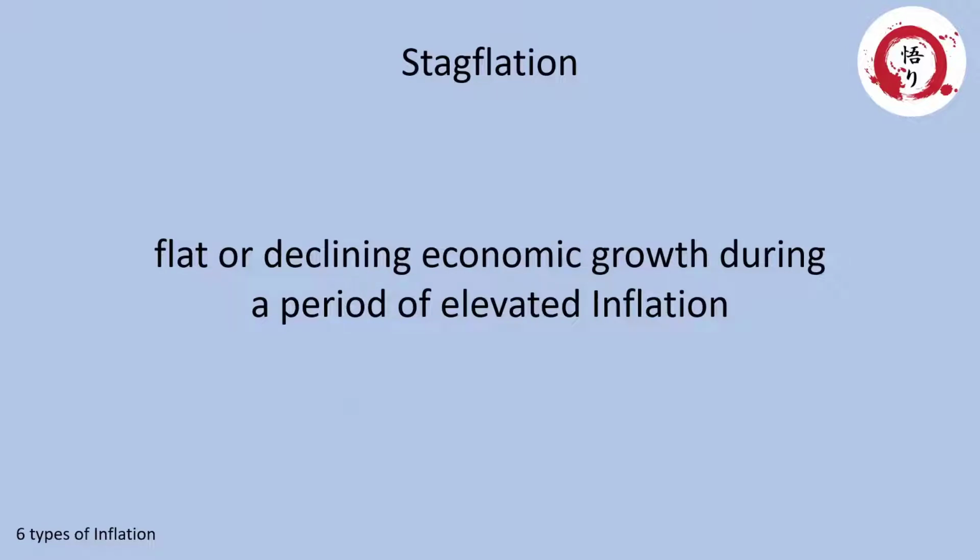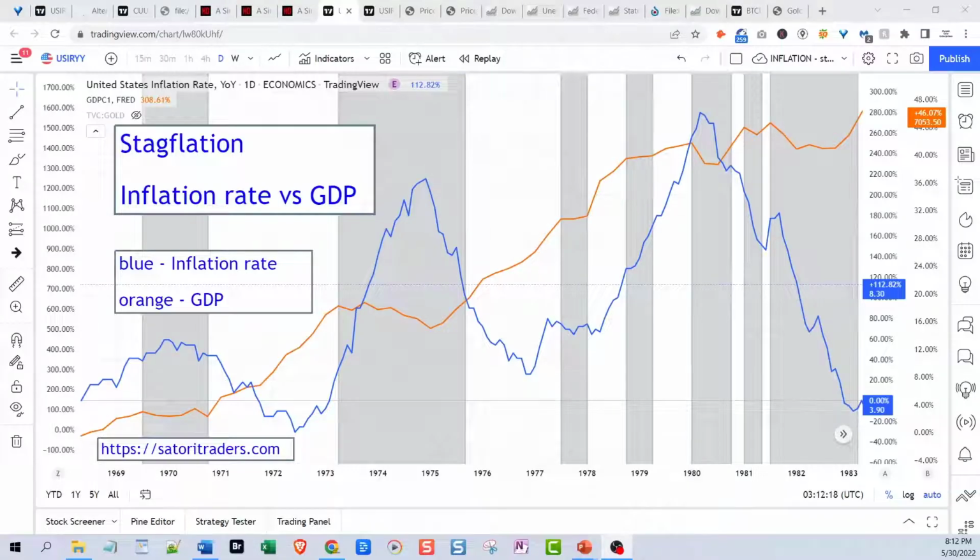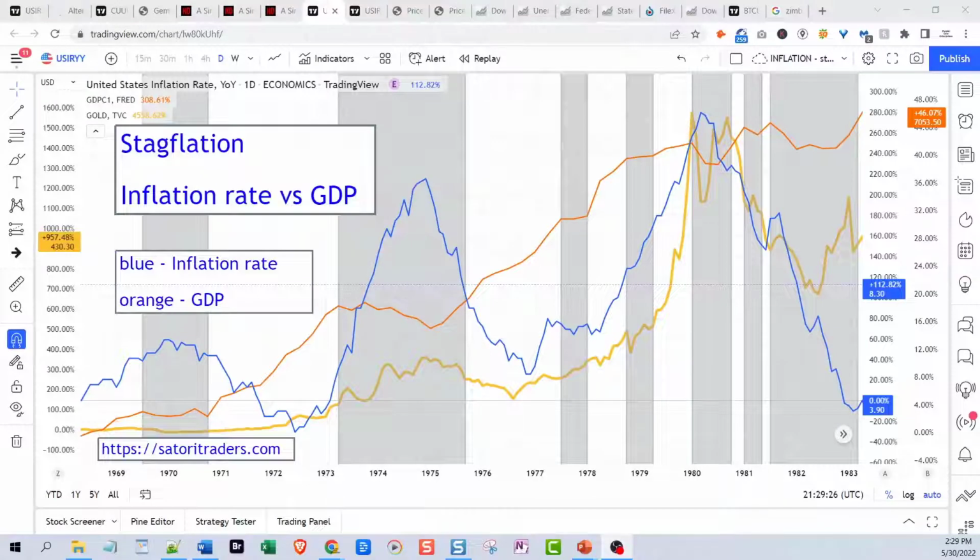Stagflation occurs when we have flat or declining economic growth during a period of elevated inflation. This chart shows the numerous periods of stagflation that occurred during the 1970s. Now let's add gold to this chart and see how the precious metal performed during this decade. It took a little while for gold to respond to the inflation that was occurring. It was 1972 before the price really kicked into gear and started to rise. And then by 1980, early 1981, gold had reached $850 an ounce.